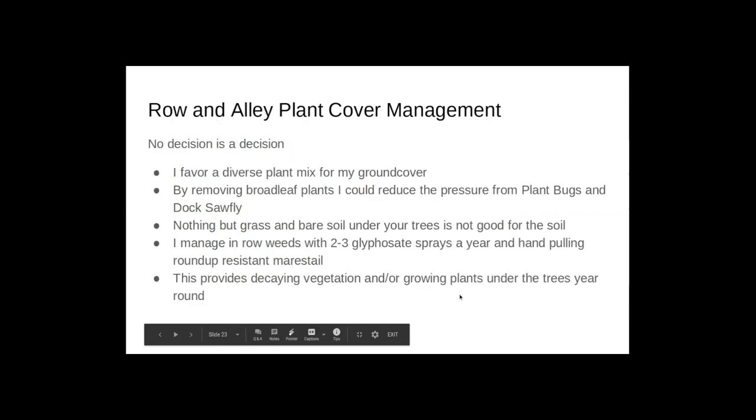So, row and alley plant cover management: no decision is a decision. That's the decision I made. So we let anything that wants to grow, grow. I favor a diverse plant mix for my ground cover, and I believe that is very beneficial for the soil.